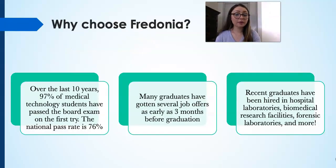So here's just some facts about Fredonia graduates specifically. Over the last 10 years, 97% of Fredonia medical technology students have passed the board exam on the first try. That is compared to the national pass rate of only 76%. So that fact alone tells you how well Fredonia prepares its students. So you know that when you graduate, you are ready to go be successful.